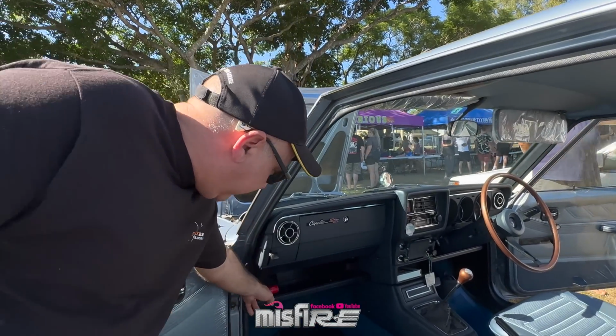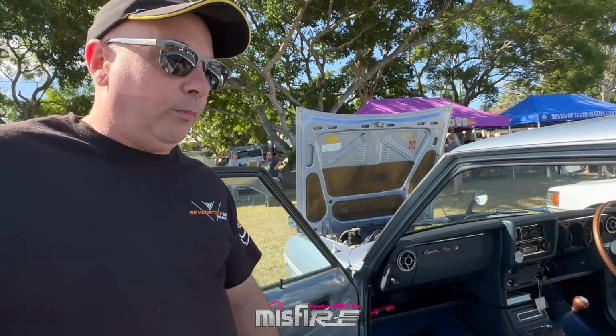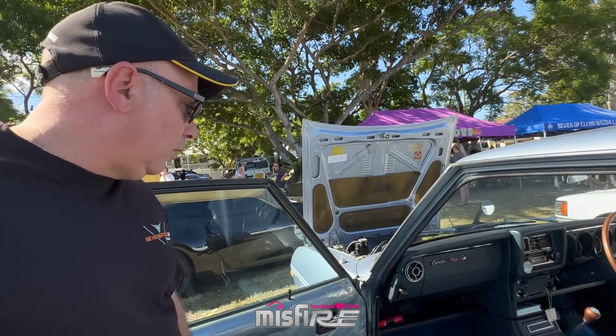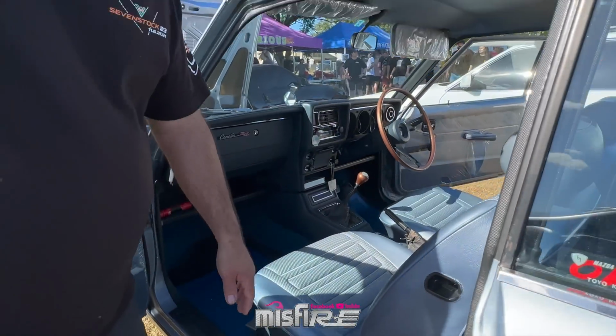It looks like a flare. Like a flare, yeah. So there's a flare bracket there. I just put a flare in it. So all the Japanese cars, to my knowledge, had flares. It's like part of their registration requirements, sort of thing. So yeah, all these seats are unique to this model.